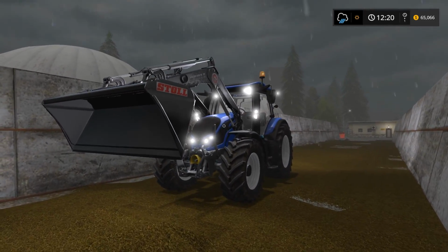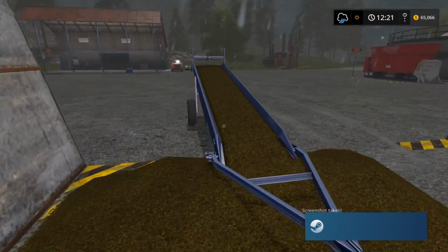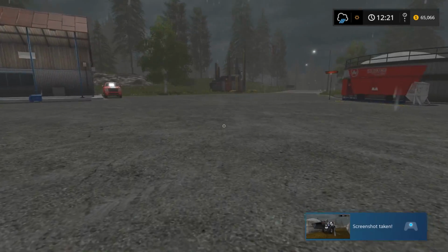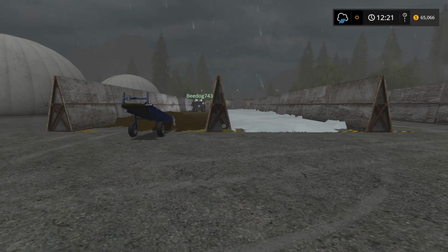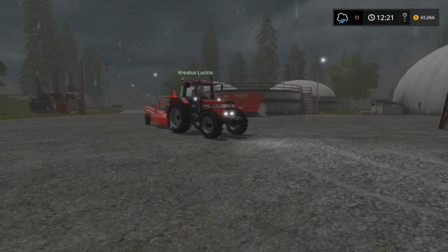This thing will actually pick up, it doesn't have to be in the silage pit like this. It'll actually pick up probably from all the way back here. Oh, really? Okay. That's really cool. I'm so excited. This is awesome. So much easier to unload. My goodness. Ah, there's Creatus with part 1.